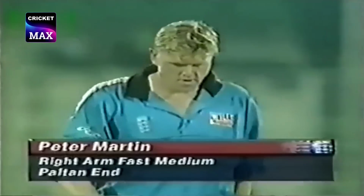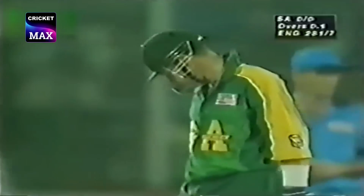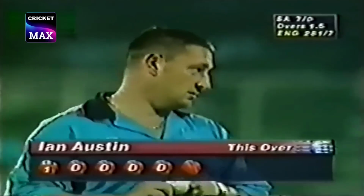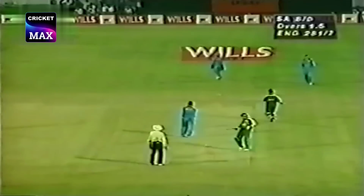280. It's a big ask, isn't it? It's a very tall order, I think. But we've seen this pitch play well today. Well, is this going to be the first maiden? Didn't have one during the South African innings. No, we're not. And it's going to be 4, and a very, very lucky one at that.